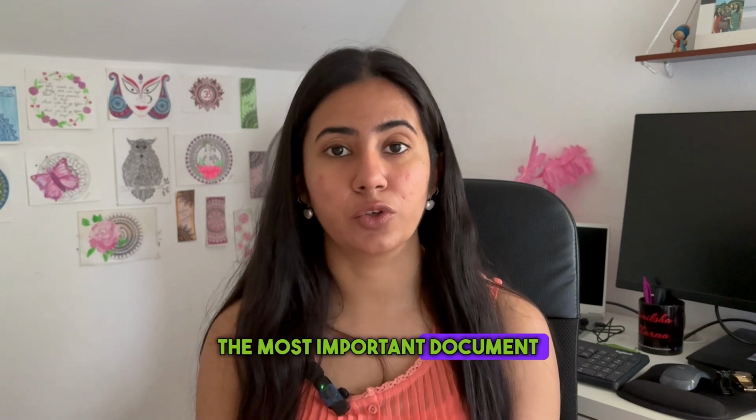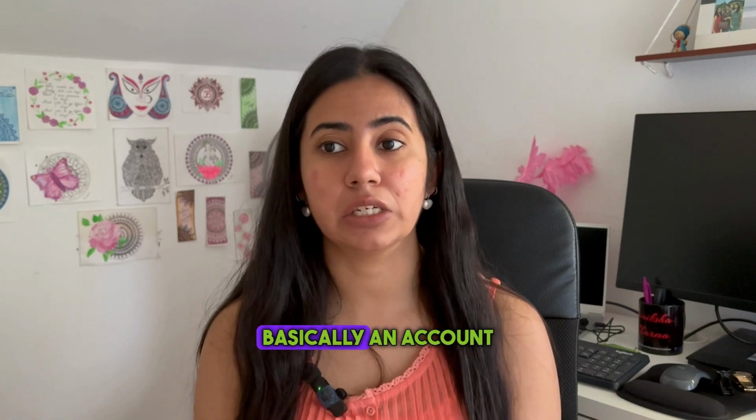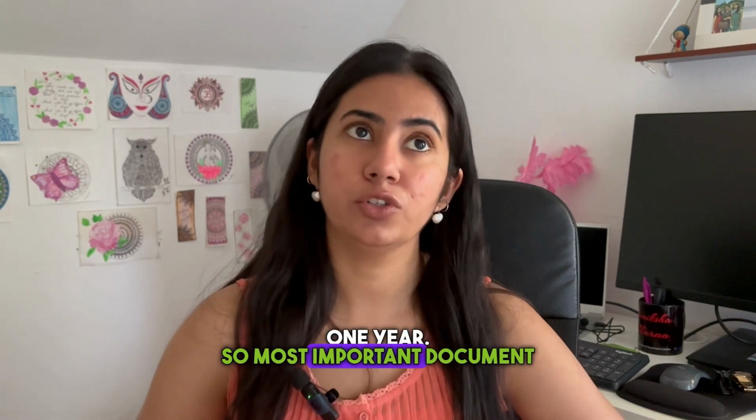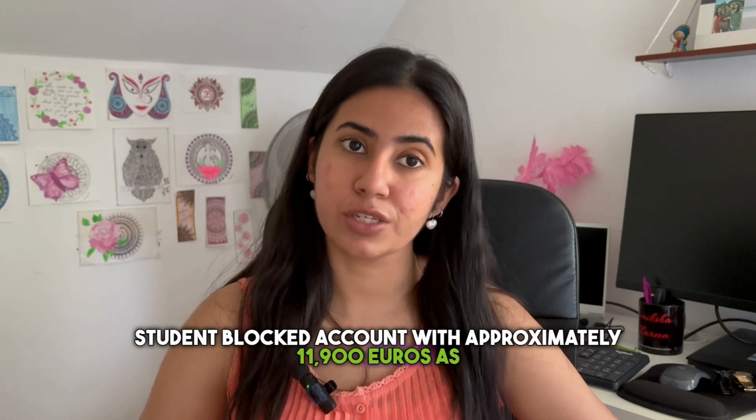The most important document is an admit letter. You need a blocked account. What is a blocked account? It is basically an account where you block 11,000 euros. This is to show the visa officer that you have the required funds to sustain yourself when you are studying in Germany for 1 year. So the most important document is a student blocked account with approximately 11,900 euros as of today.